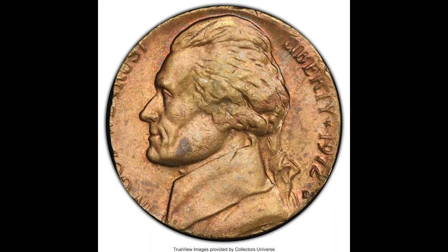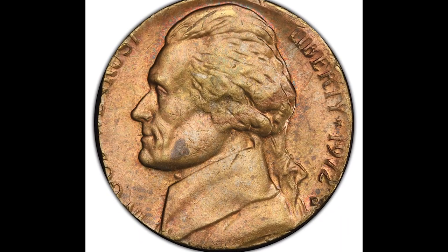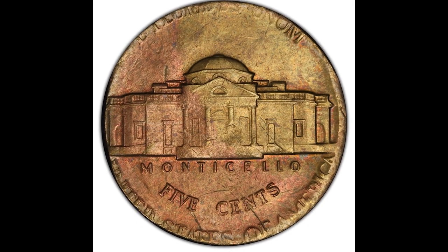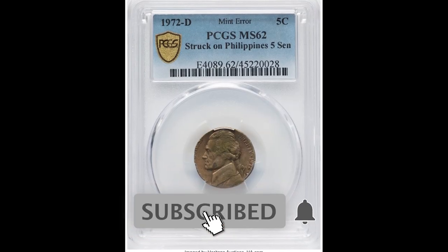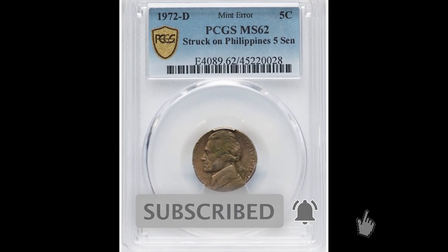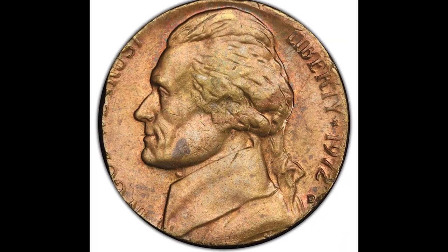So this 1972D 5-cent Jefferson nickel sold for $1,440, and this coin was graded by PCGS at a mint state 62. So it's very important if you come across a rare coin that you do get it graded and authenticated. That way you get the most money for your coin.